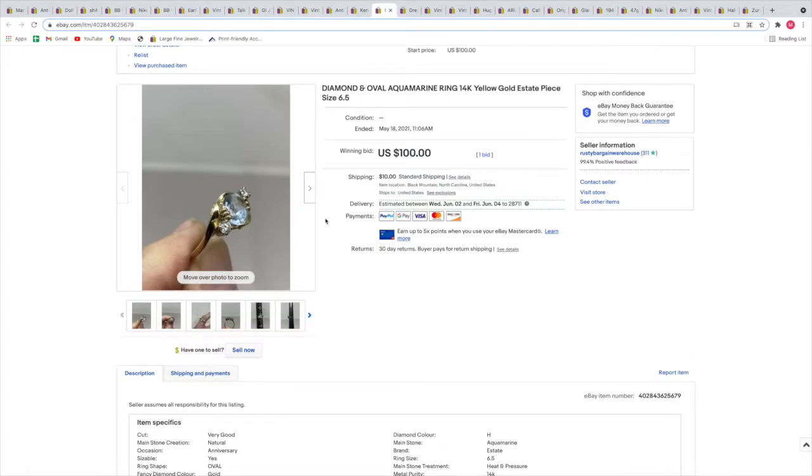Here was a nice diamond and aquamarine ring. I found this at a pawn shop. I got a real good deal on it. I think I paid around $32 for it. Sold it for $100. Probably could have sold it for more if I'd waited longer, but I was really trying to push some stuff out, generate some sales. $100. So I still made my money.